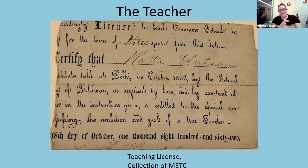And this is effective out of the 18th date October 1862. So yeah, the 18th of October of 1862, she was licensed and she could work in the school for the term of 3 years from this date. And then she would probably have to renew that one. So how cool is this? The way back then, you know, many years ago, she would need the actual certification just like we need today. So pretty awesome.